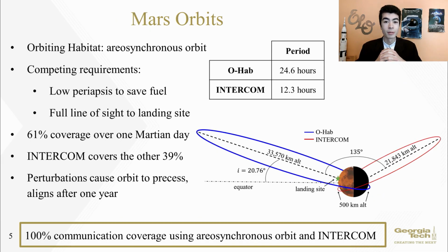Upon arrival, the orbiting habitat, or OHAB, will directly insert into a one-sol, highly elliptical orbit. Analysis showed that only an aerosynchronous orbit will provide high line-of-sight coverage of the landing site, which makes communication simple. At the same time, a low periapsis is desired for orbit insertion. These two requirements define the eccentricity of the orbit, and its inclination is defined by the landing location. This synchronous orbit achieves 61% coverage of the landing site, starting before local sunrise and ending after sunset. During the night, Intercom, which is a satellite modeled after NASA's MAVEN, will maintain the communications link.